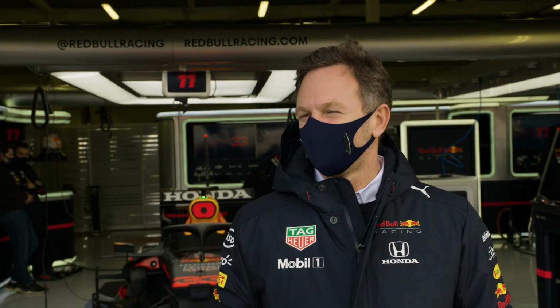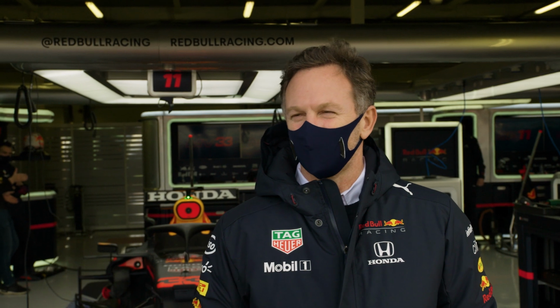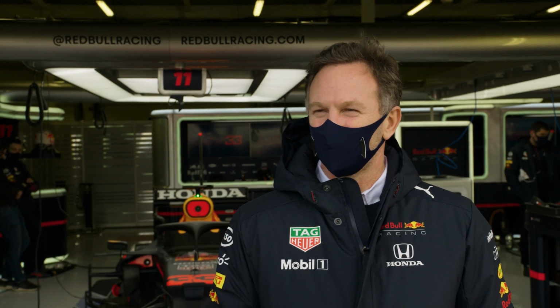You get some initial feelings, but it's difficult in these conditions, this temperature, but obviously you'll get something from it. He'll have a reference point from when he last drove the car. So it's a bit of information. You're always learning in Formula One. So any lap that you do, there's always something to learn.